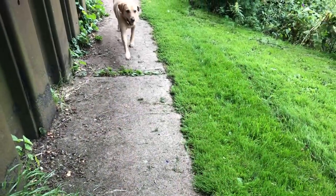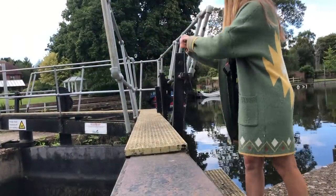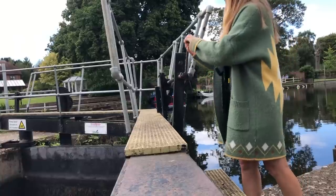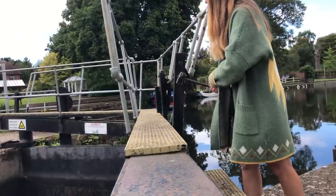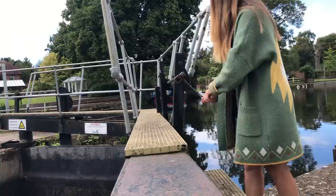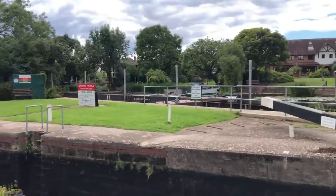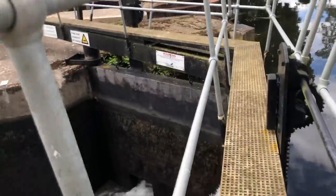Lock. Come on, lock dog. This is a big reminder to read the instructions when you get to a lock, because I'm unaware at the moment that there is a ground paddle in the middle of the lock, and you're supposed to do that before you do the gate paddles. It's turning when nothing's happening. I know why now. I'm just going to shut this down. I've got to do the ground paddle.